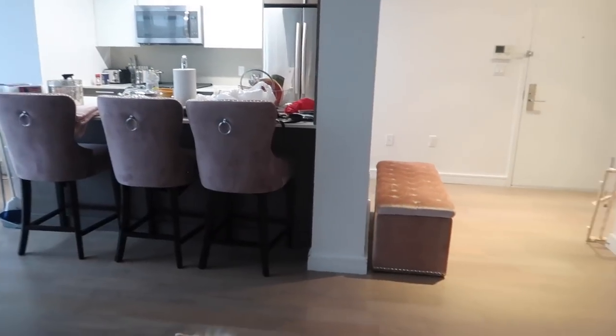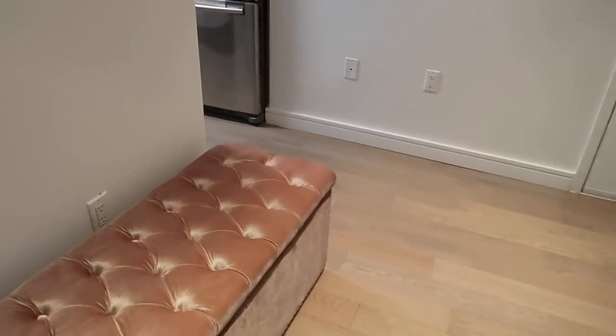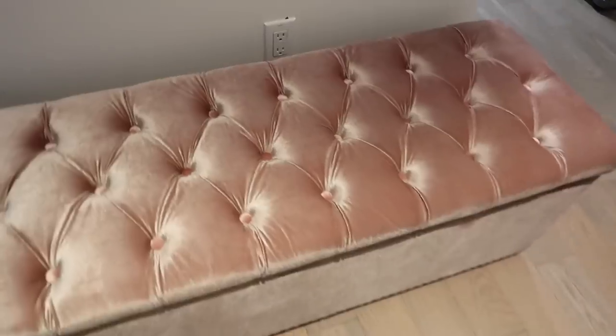So you guys can see with the bar stool, this is what it looks like. I am super excited that it matches perfectly. So, another pink thing to tie in the room. Like I said, I want a circular mirror right above it. Yep, look at that rain.